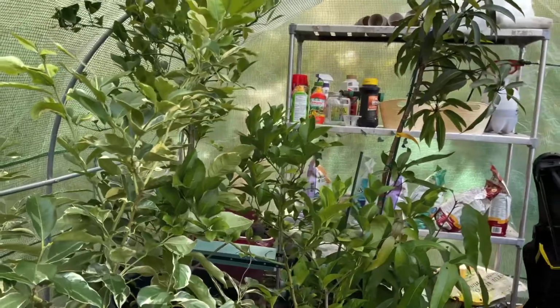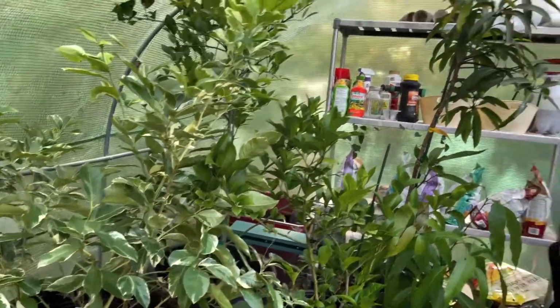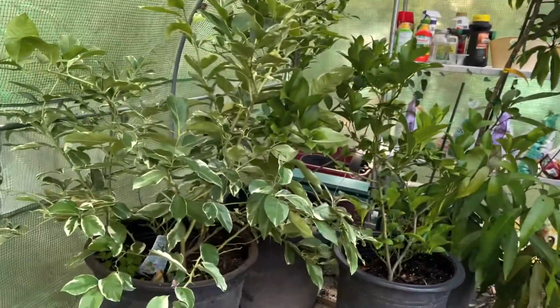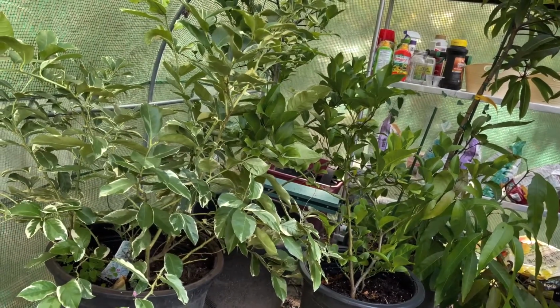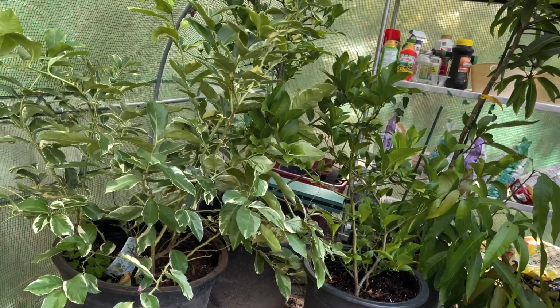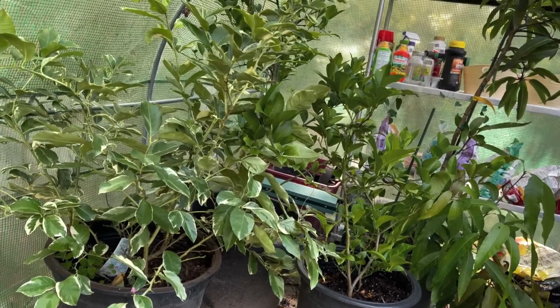I'm about halfway through with the trees. As you can see, I have some of the citrus in and my mango tree. I still need to do another citrus, and I'm debating if I should bring the pomegranates in and plant them in the winter, since we don't ever have freezing ground, just because I've got so much to do.